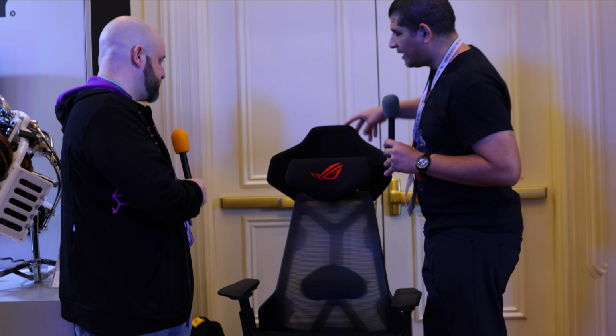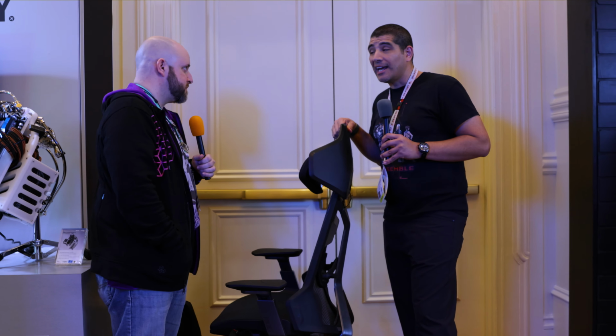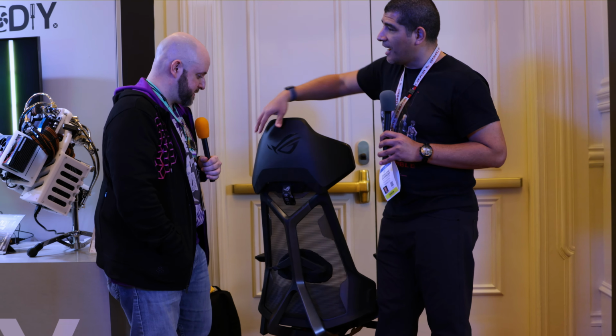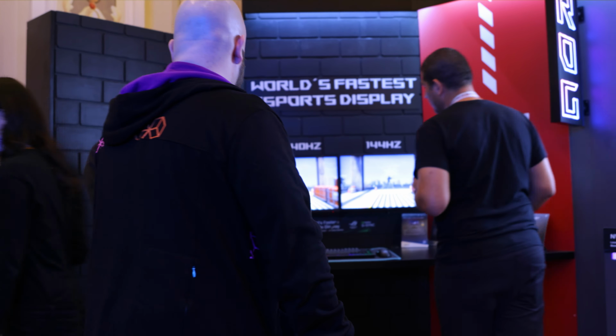Now this area is kind of interesting. People go, what the heck's going on here? Well, ASUS actually has an anechoic chamber. We can do a lot of acoustic management testing. So guess what this is? This is actually a baffle. It's designed to mitigate noise. So moving over here, this is maybe one of the big stars of the show.